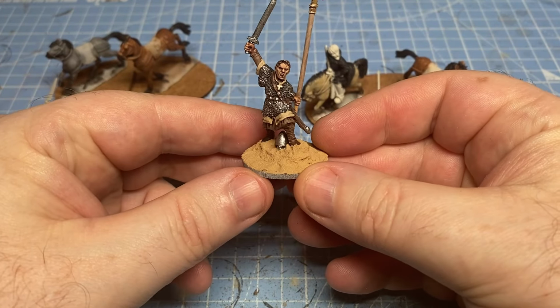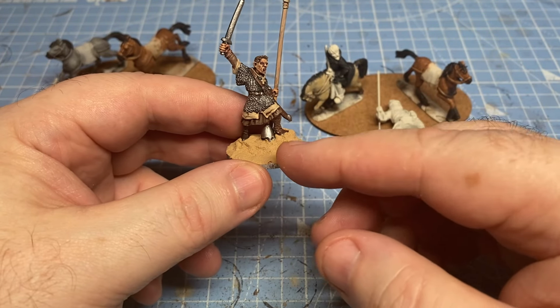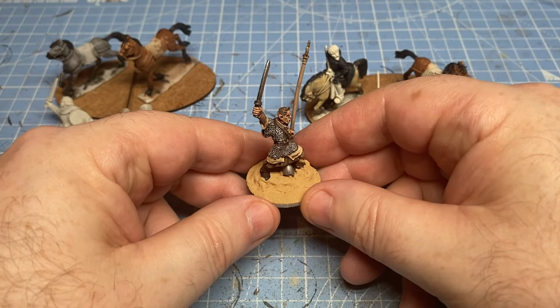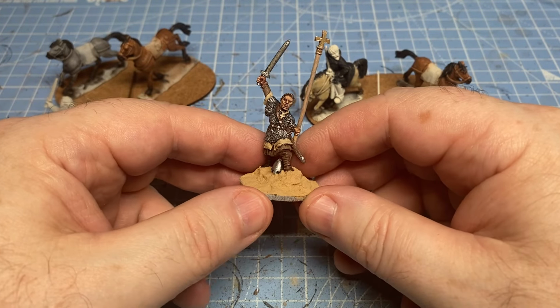That's just straight onto the base, and what we'll probably do is put a very thin wash all over it and then dry brush it up and add some tufts to it. So again, it will bring some depth into it as well. But again, really nice miniature, this one.